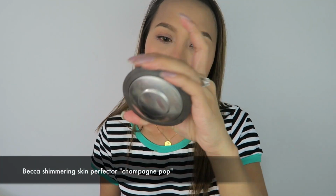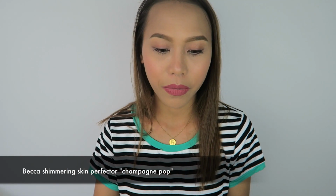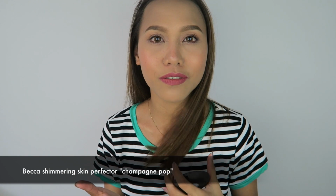And the highlighter that I have been using and I was so obsessed with is itong Becca Shimmering Skin Perfector. Ito yung Champagne Pop. Ang daming beses ko na itong na-mention sa video ko. For me, it is a perfect highlighter for morena skin tone like moi and like most of us Filipinas. It is very flattering sa mukha.